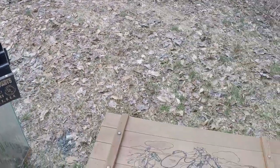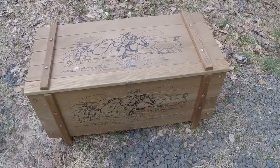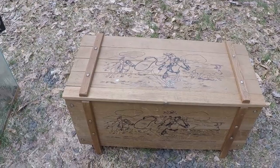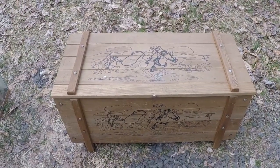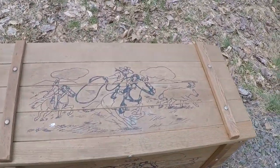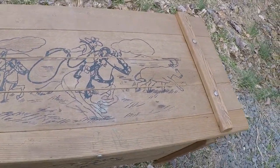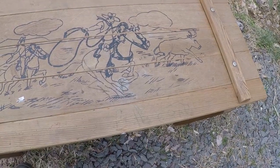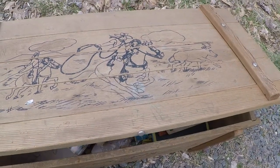And the last thing I picked up was this toy box, which I showed you when I was walking around looking at stuff. I ended up getting this for $7. This is an older one. I believe that's supposed to be the Roy Rogers or Buffalo Bill, or I have to look up what the name of it actually is.